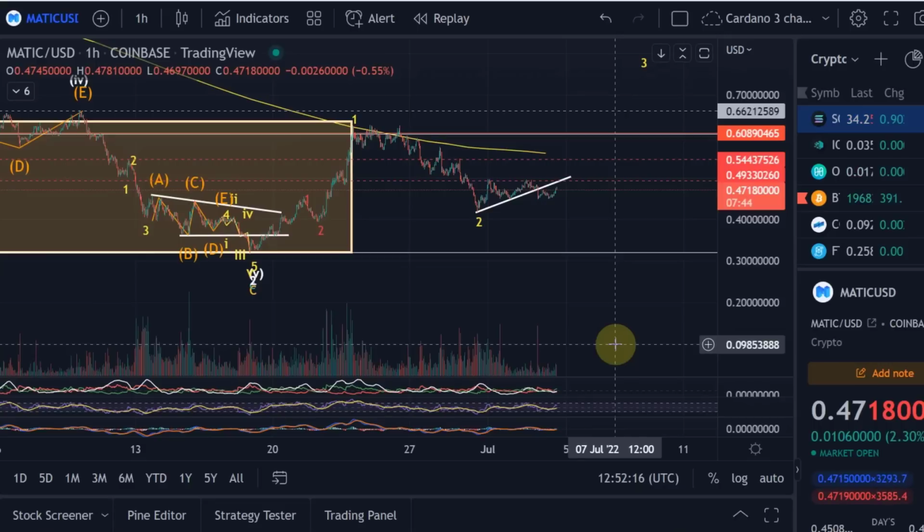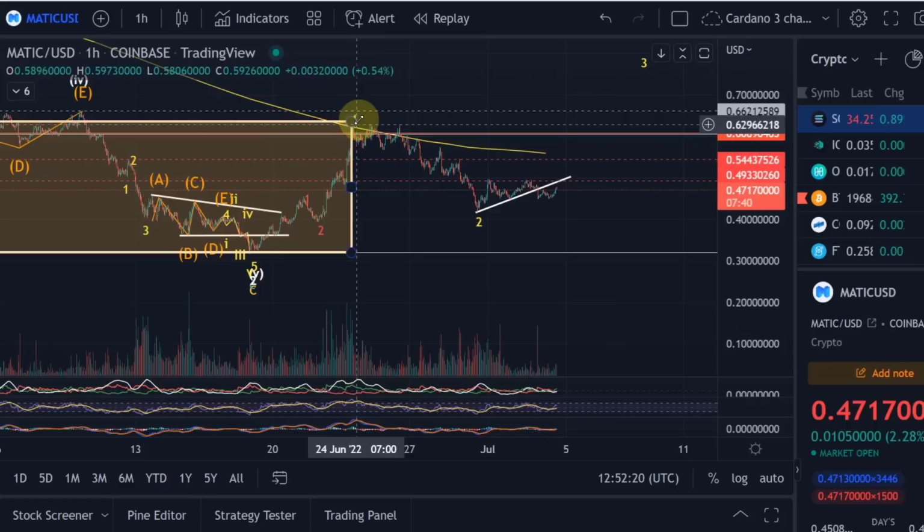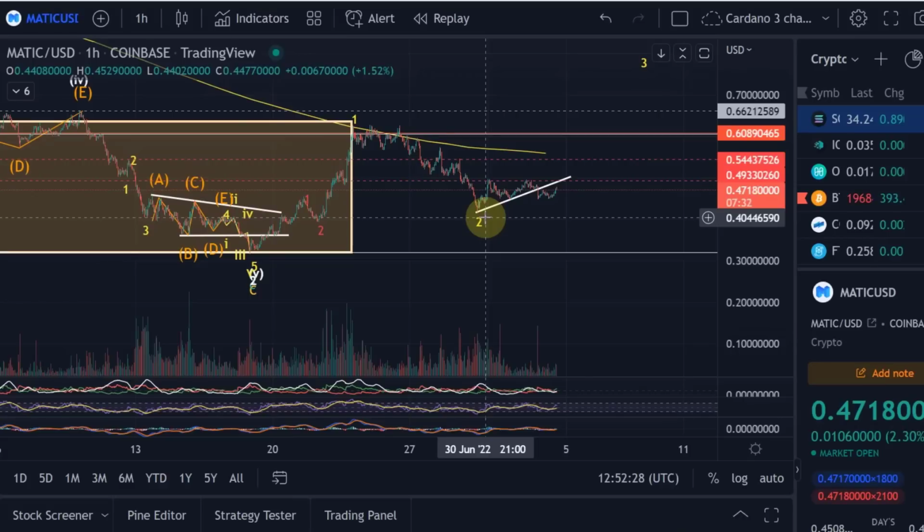Yeah, MATIC was one of the best performing coins here of the higher market cap cryptos on this way up, but that move down basically destroyed it all again. So yeah, not too convinced that we are going up from here. We need to have an open mind for it. But until we are above that 66 cent level, it's unfortunately all speculation only. Okay, and that is my view about MATIC.